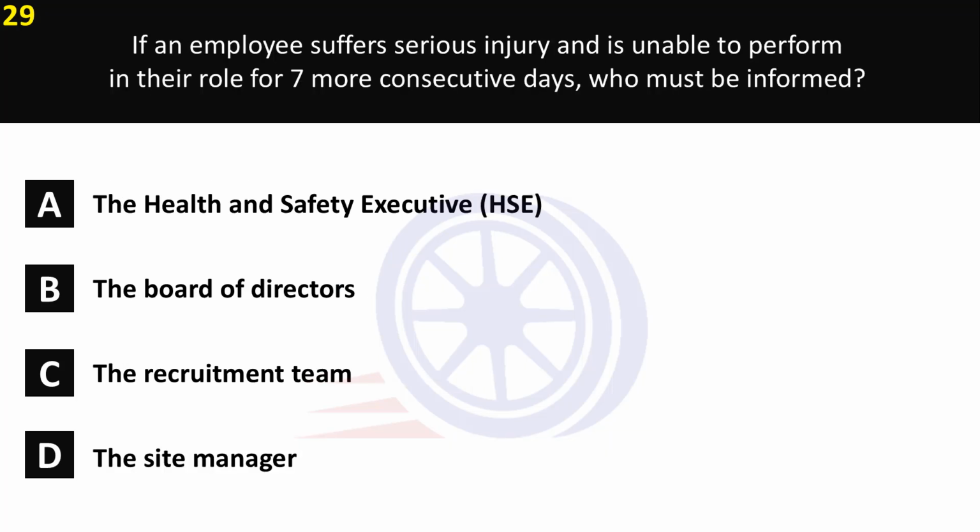If an employee suffers serious injury and is unable to perform in their role for 7 more consecutive days, who must be informed? A, the Health and Safety Executive, HSE. B, the Board of Directors. C, the recruitment team. D, the site manager. Correct answer, A, the Health and Safety Executive, HSE.